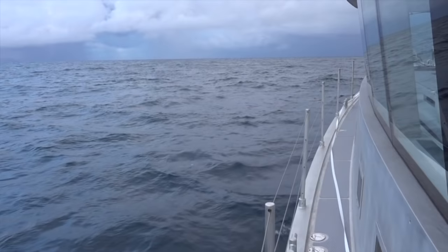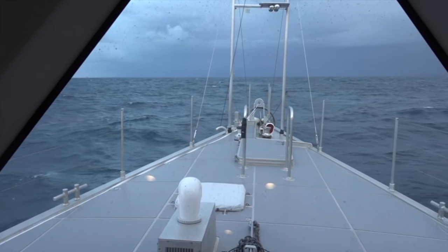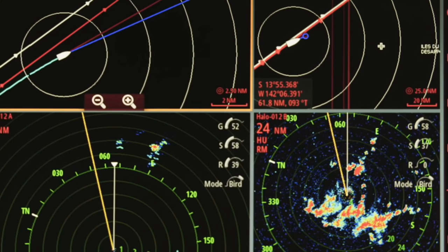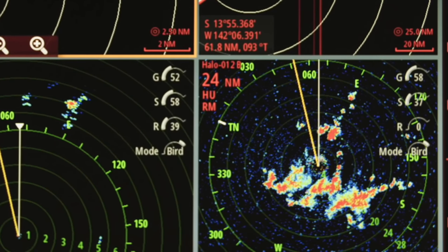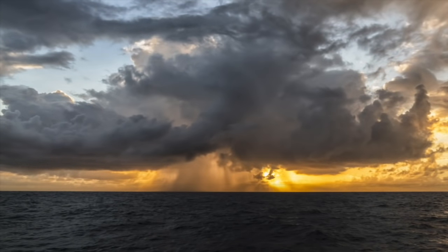We are through the Tuamotus, and it's clear sailing from here to Panama, if you don't count the squalls. Radar can be a very helpful tool in estimating squall strength. The intense portion of this squall is developing behind us, and if we alter course a bit to port, we will probably miss the majority of the effects from the squall off our bow.